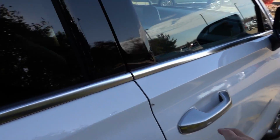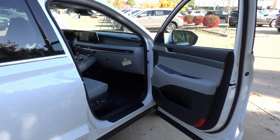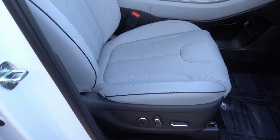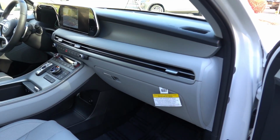Now wrapping up here on the passenger front seat, materials are going to be the same as the driver's side. Obviously, you do get a power passenger seat with two-way power lumbar on the SEL or higher, which is very, very nice. There's a better look at the dashboard.